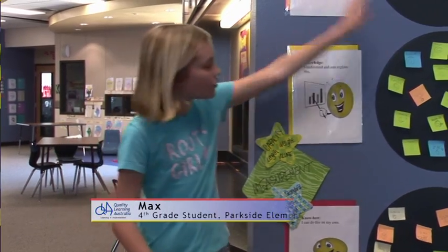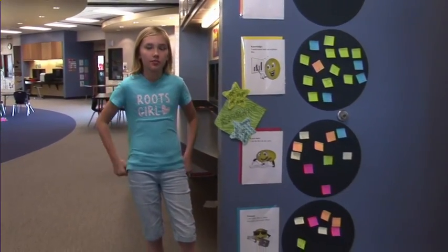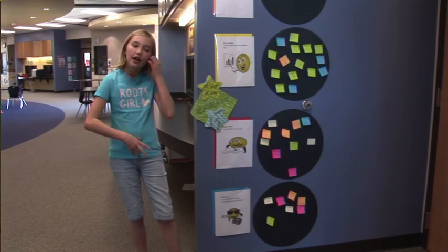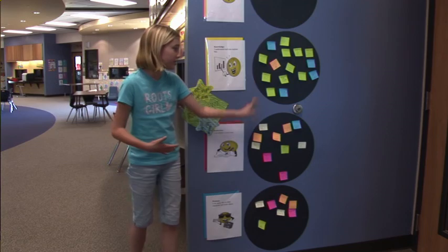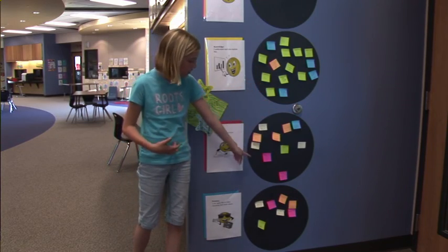I'm Wendy Catchpool, and I teach math here at Parkside Elementary, and this is our capacity matrix that we use in math. With that capacity matrix, we introduce objectives or units that we're going to be covering. At the beginning of a unit, you write your name down on a sticky note and you put it wherever you are at the beginning. And a couple times when we're doing the unit, we'll come out here, and if you know how to do it more, then you'll move your sticky note down one of these.